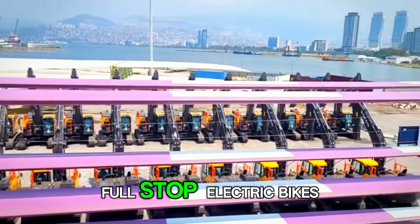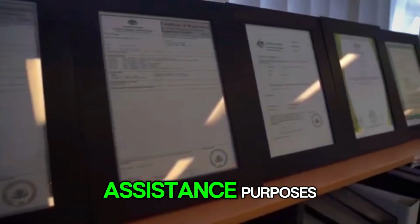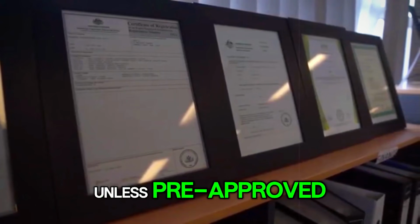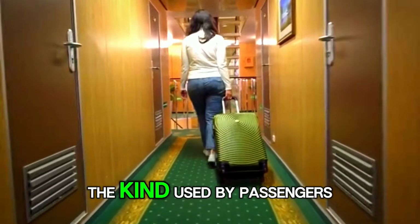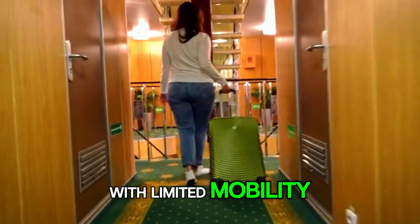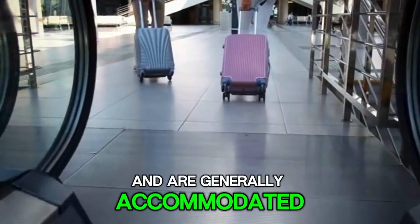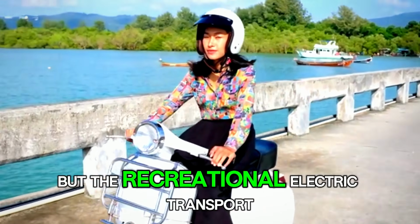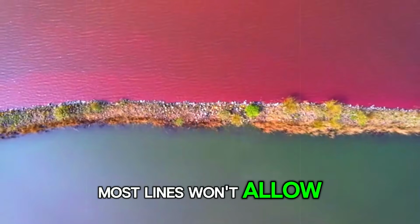Full stop. Electric bikes and e-scooters are increasingly banned even for mobility assistance purposes, unless pre-approved as a medical accommodation. Personal mobility scooters, the kind used by passengers with limited mobility, go through a different approval process and are generally accommodated. But the recreational electric transport you might use to explore a port, most lines won't allow it.